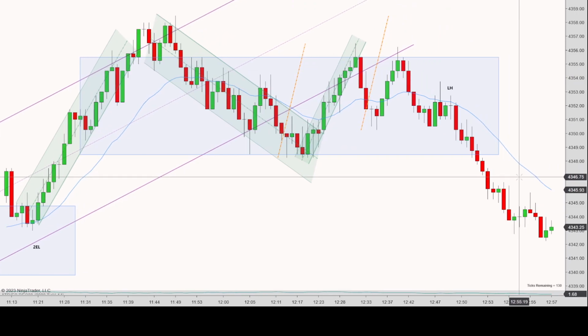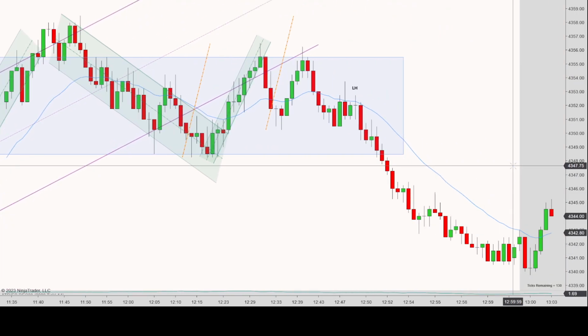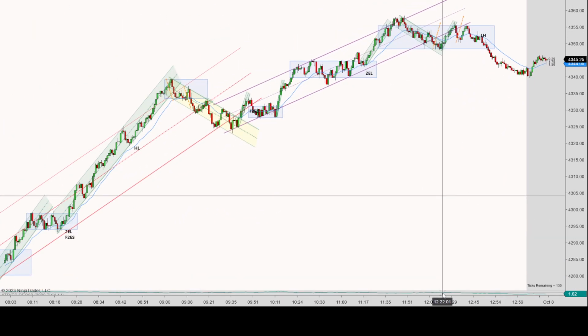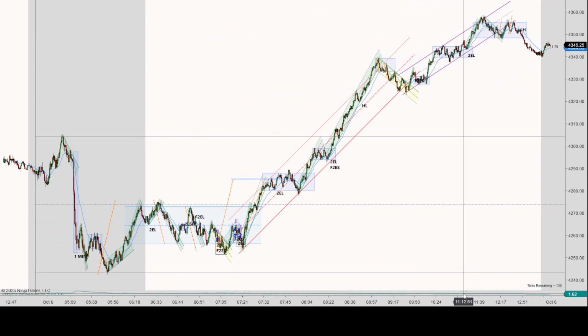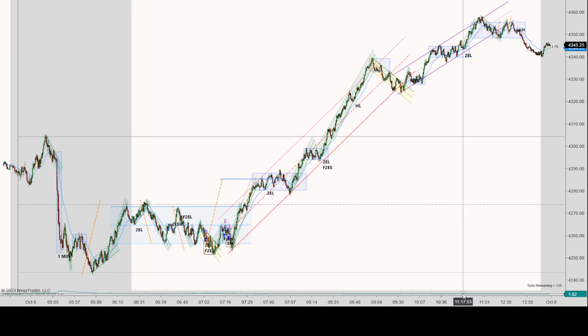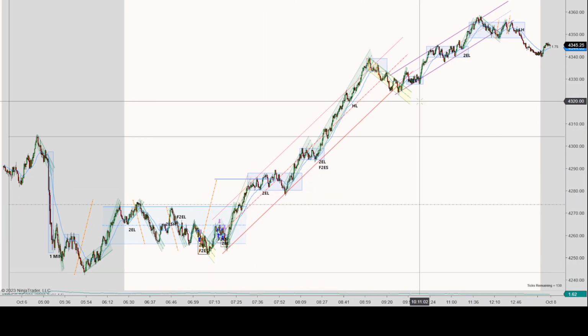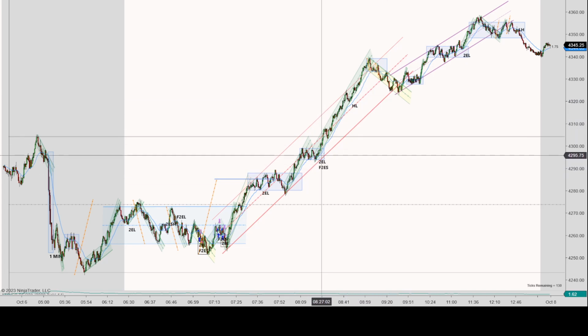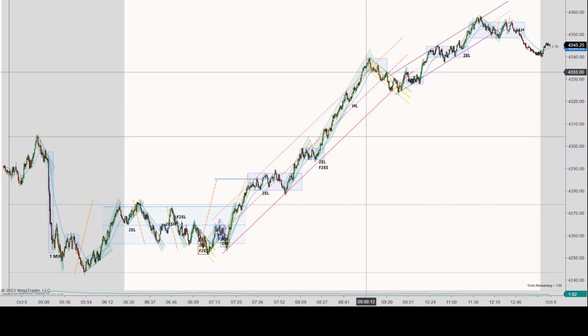And of course, then prices just kind of chop into the close. So that's kind of how I saw the charts today. I didn't see as many setups as I would hope for, seeing a huge rally like this. But if you were able to jump in on something like right here, you would have gotten a pretty nice runner if you're trading a runner.